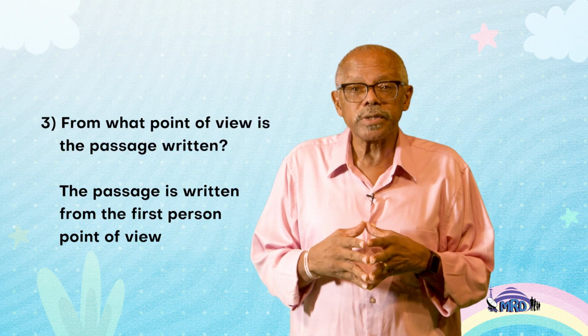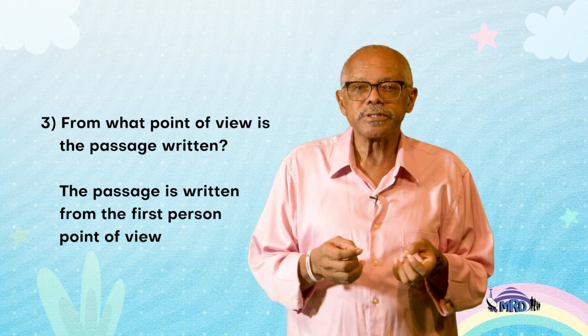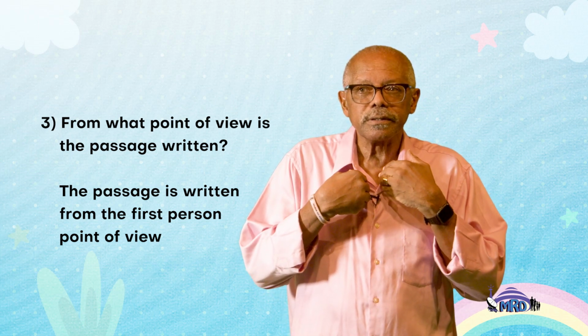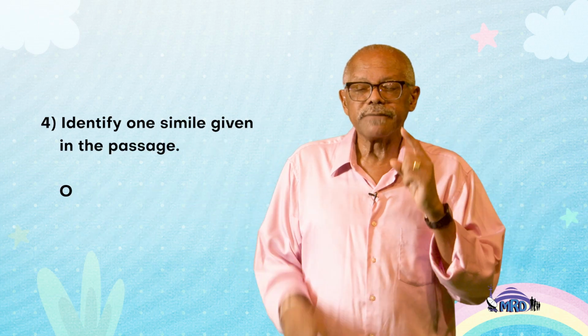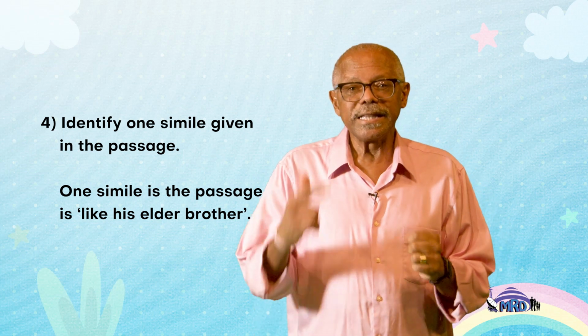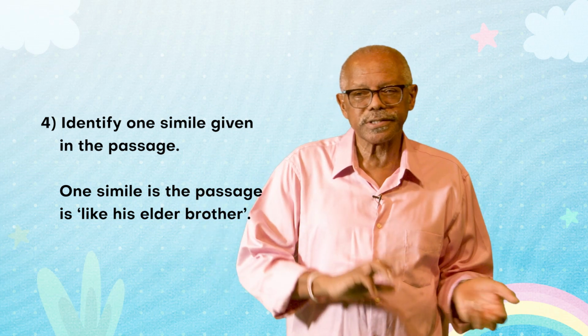From what point of view is the passage written? The passage is written from the first person point of view because the character and the writer are the same in the story. Identify one simile given in the passage. One simile given in the passage is like his elder brother. That's like his elder brother, a comparison.